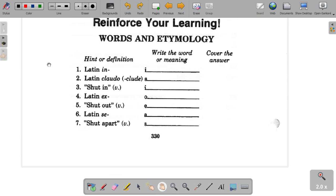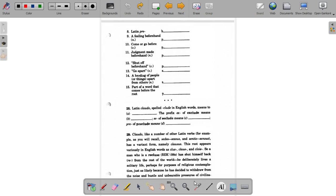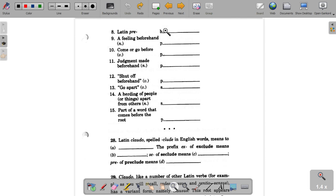Okay, let's do a little bit of review here, and then we'll go on to reading after this chapter. So Latin in means? Inside. In or inside. Good. Claudo? Shut. Good. To shut in? Include. Latin ex? Out. To shut out? Exclude. Good. Latin se? Apart. And then to shut apart? Seclude. Very good.